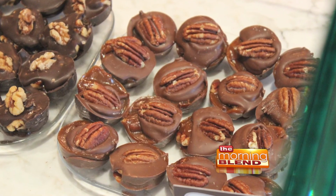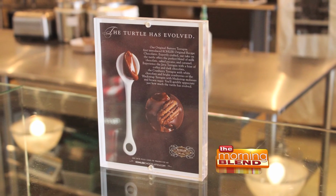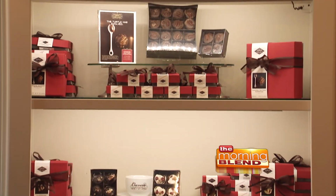Kohler's homemade terrapins have a very interesting history. Terrapin is our version of a turtle. Several years ago, Mr. Kohler was actually looking for the world's best turtle, and he asked the chefs over at the American Club to create just that. There were a multitude of revisions, a lot of taste testing, a lot of tweaking, and after the final product was approved, it became known as our original buttery terrapin. You can enjoy a terrapin or pick up a whole box of them here at the Craverie.